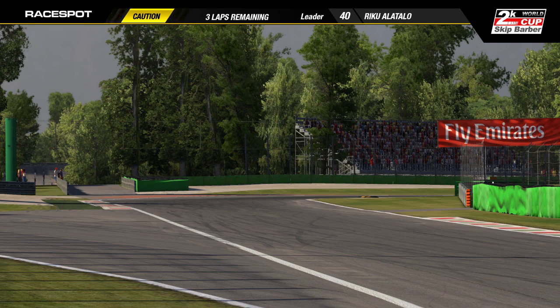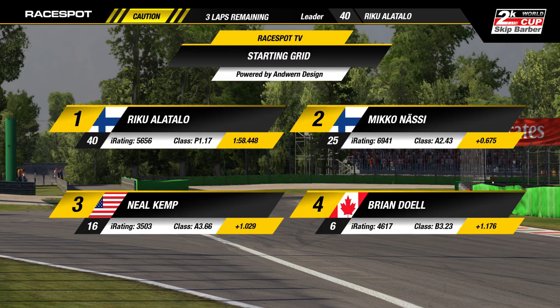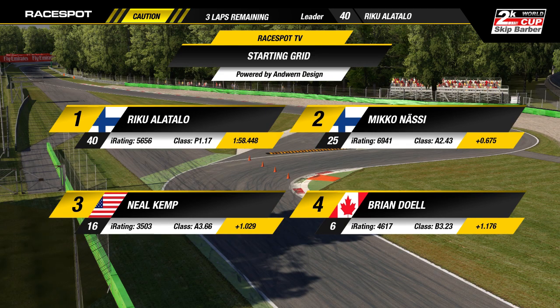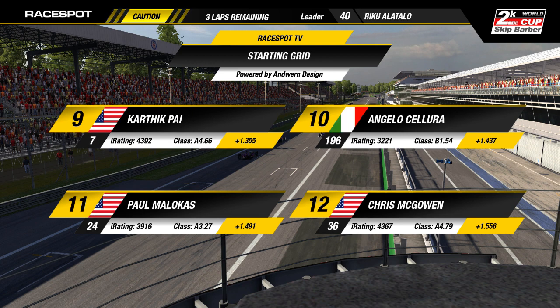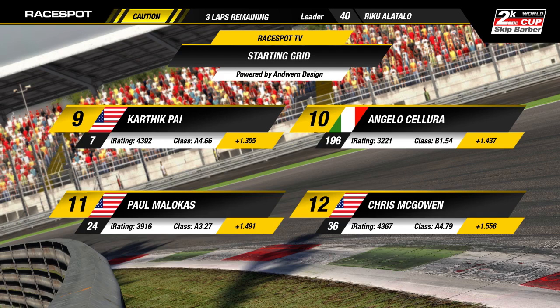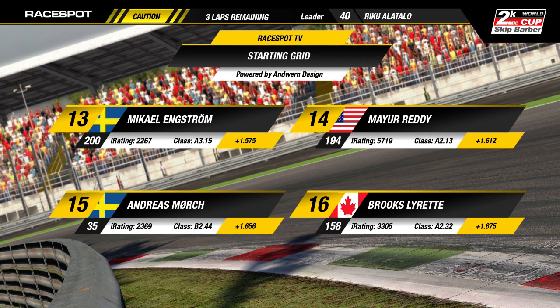On pole position then, it is going to be the driver of Riku Alatalo, 158.448. That is why he runs in the iRacing.com World Championship Grand Prix Series. Mikanasi alongside him, front row of the grid. It's an all-Finnish lockout. Neil Kemp in third. Brian Dow in 4th. Peter Clayson in P5. Preplay Burr in 6th. Ricardo Ferrer, Ian Bonnet at P7, P8. Then Carford Pye and Andrew Sruer in P9 and P10. Paul Malocus, Chris McGowan in 11th and 12th. Miguel Unstrom in 13th. Maya Reddy 14th.